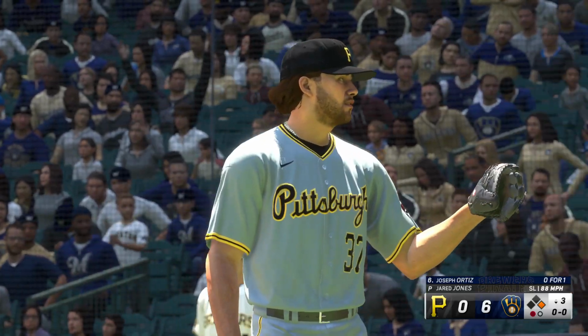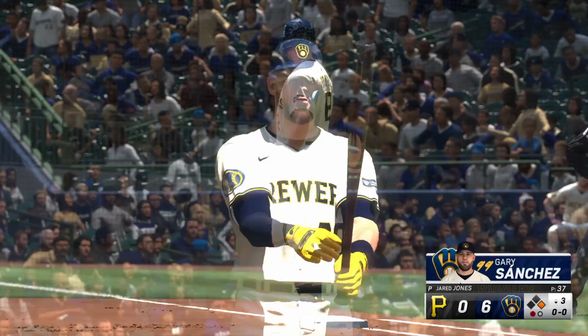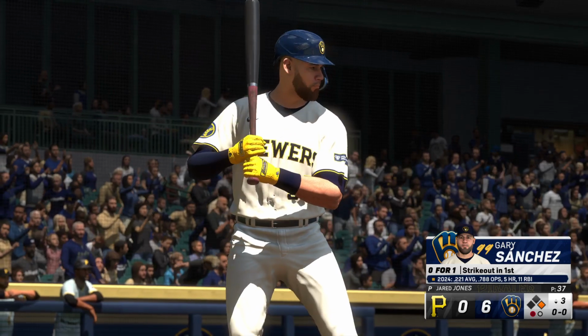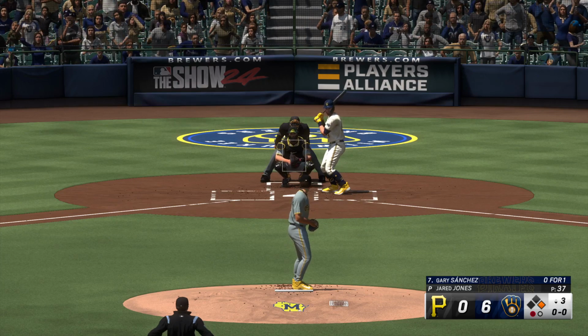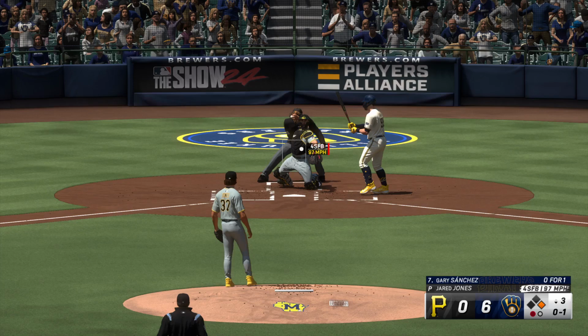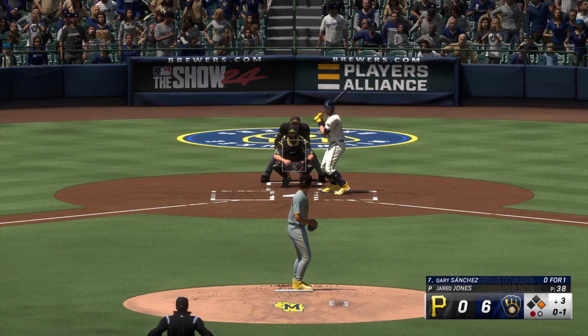Boog, he was shopping at the buckle right there, the way that slider made him look. That was just nasty. Gary Sanchez at the plate. Went down on strikes his first time through. There's a strike. Hoskins, the base runner at first with one out.